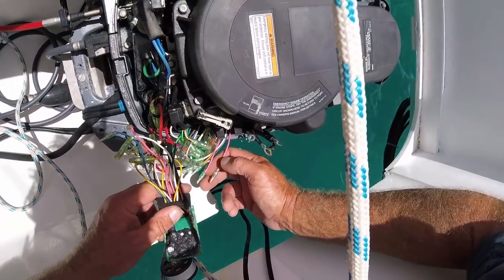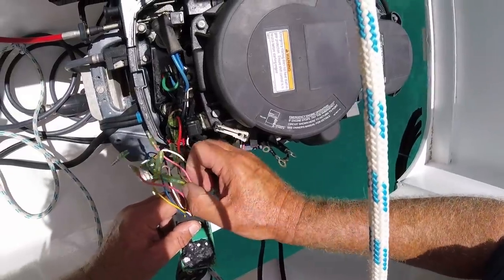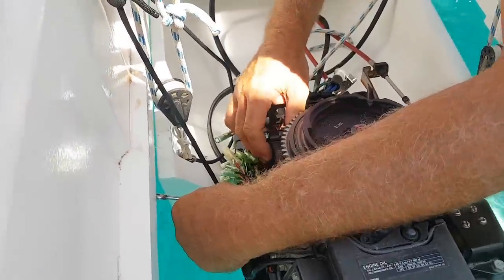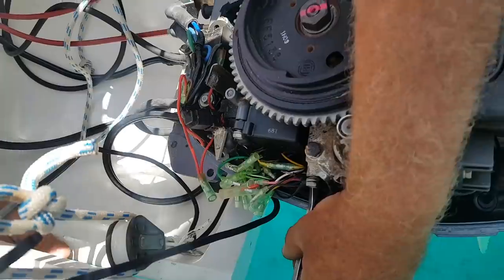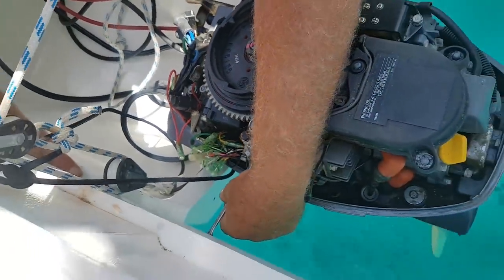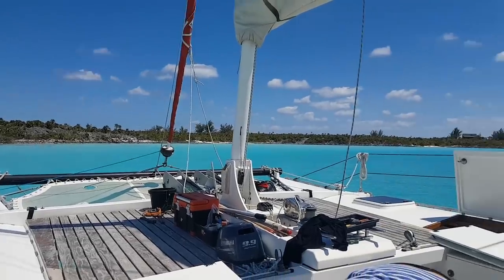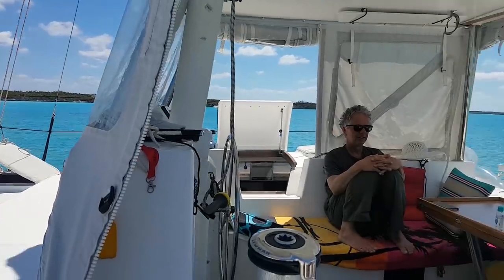We've put the unit that we think is faulty in the other engine, which used to run, and it didn't run with it. But this is the CDI out of the other engine that we're putting into the engine that didn't run. And if this works, then I think that's a categoric diagnosis that this is the CDI and the port engine is naff.